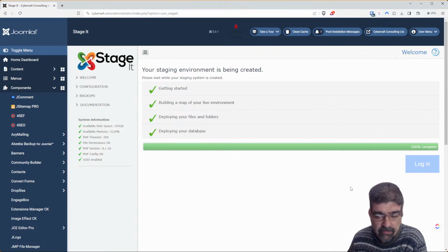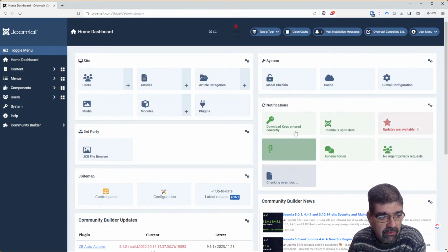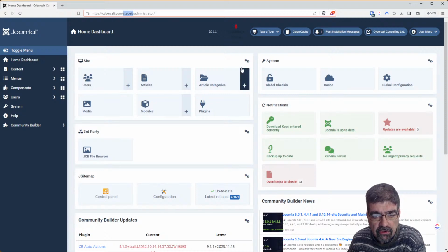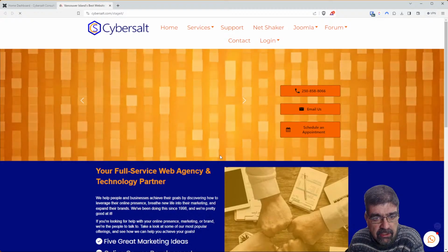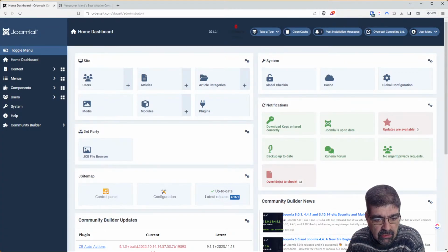All right, so here we are. I've made a copy. I'm going to log into that staging area, and you can tell, for those that don't know about Stage It, we're up here, cyberassault.com/stageit/administrator. So I'm working on a copy of my site in the subdirectory. All right, so everything should be working fine here. Yes, it does.